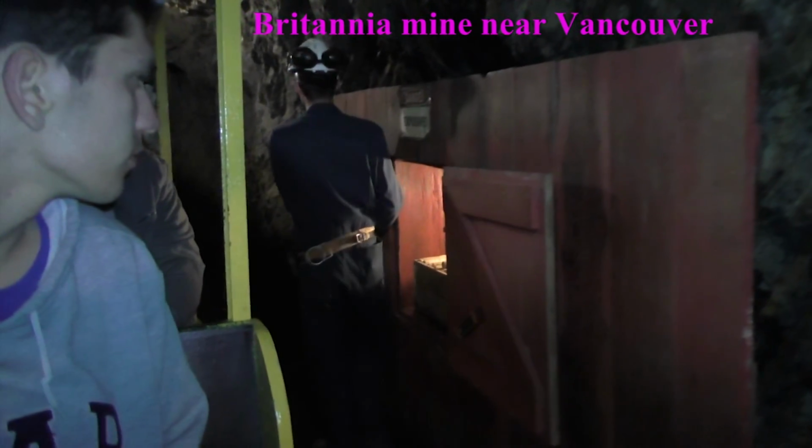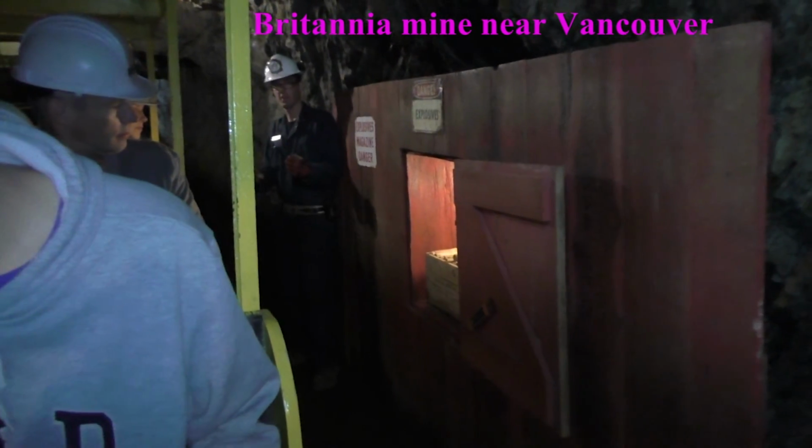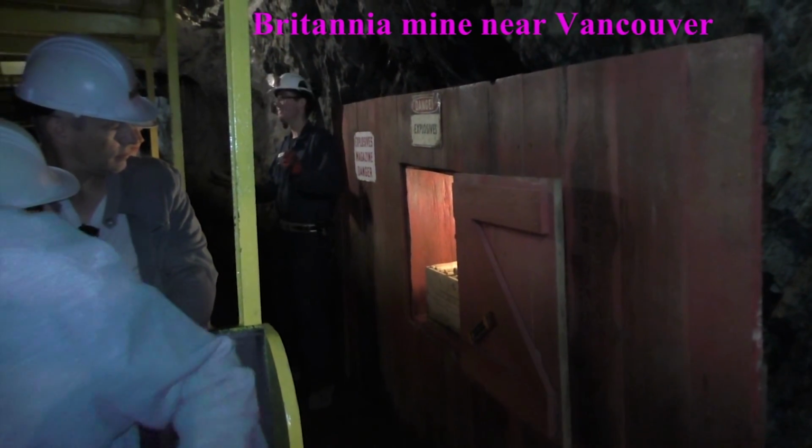Held together by copper screws. And they chose these materials to reduce the risk of sparking. So you can imagine sparks and dynamite, it's not going to end too well.